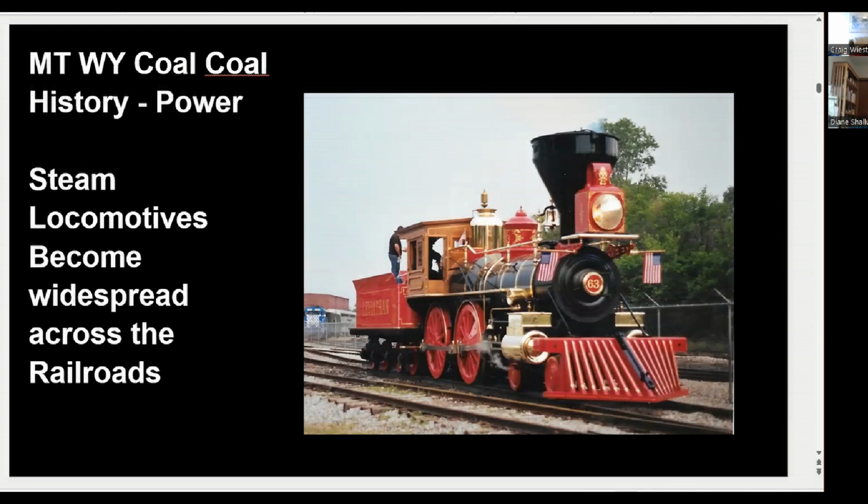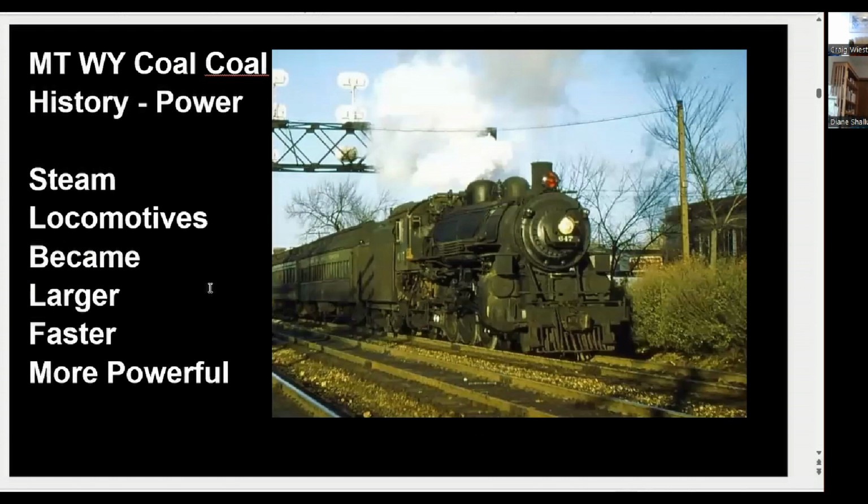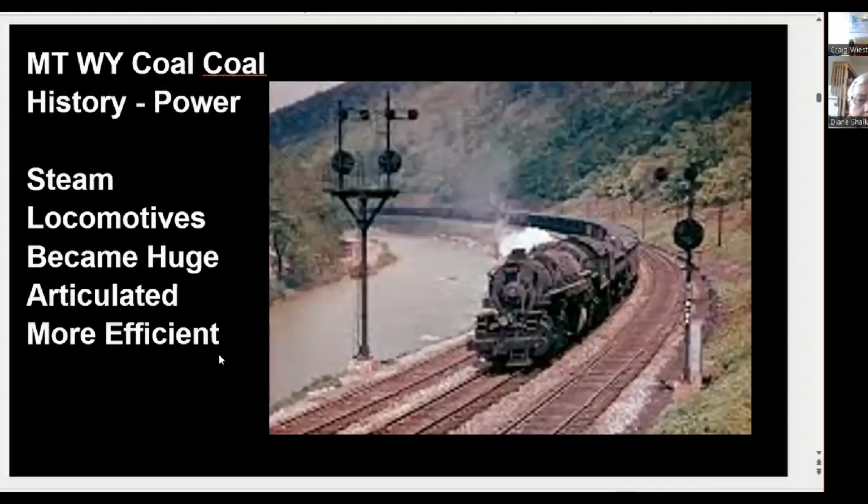And of course, as the 1800s went on, the engines got bigger, faster, cars got heavier. And so this shows the Pacific late in the 1800s running along. And then they got bigger and bigger. And as we've talked about different types of steam engines, this is by the 30s. This is a Baltimore and Ohio M1 articulated locomotive. And they were huge. And he has probably a mile of coal cars behind him. And so they got very, very large.